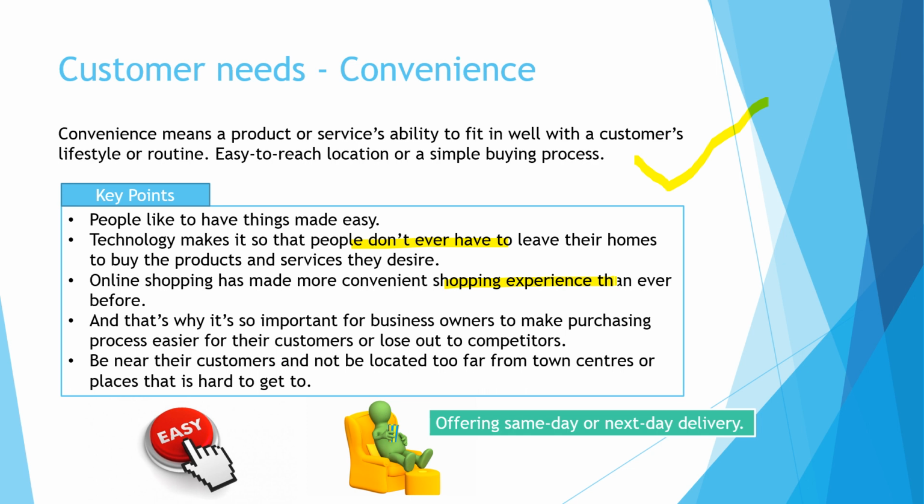If we have a business or service to offer, we need to be online to make sure that these people who don't want to come out of the house can get things with just a click because they have a busy lifestyle. We need to be there for them and meet their needs. That's why it's so important for business owners to make the purchasing process easier for their customers or lose out to competitors. Because if you don't make a simple purchasing process, somebody else out there will, and they will take all your customers. So you need to do it before somebody else does it.